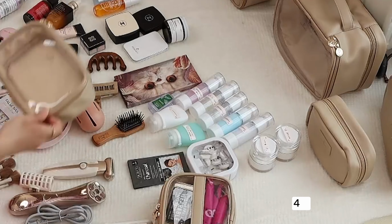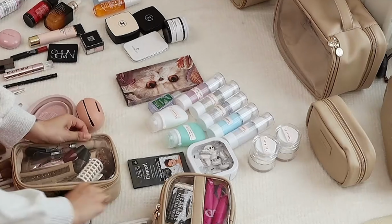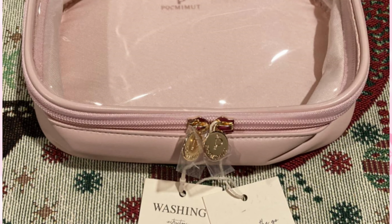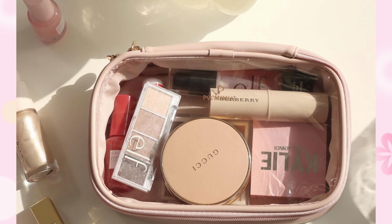Rated 4.6 stars from 485 reviews, over 300 people purchased it last month. Customers love its durability, stylish look, and convenience, making it a perfect travel companion or gift.